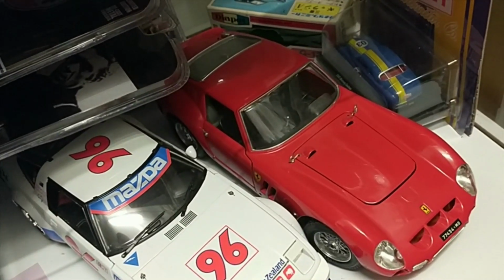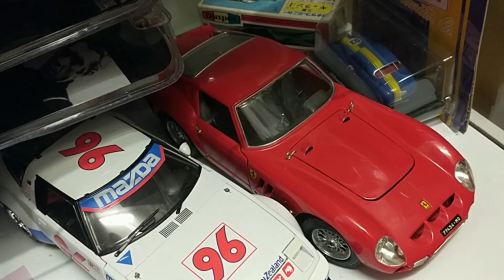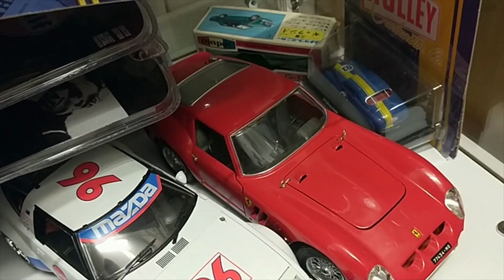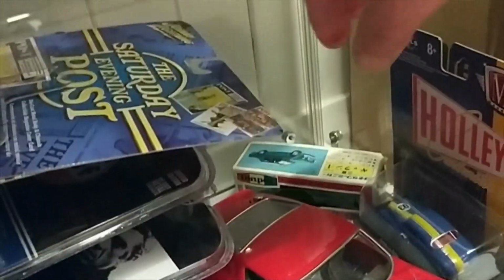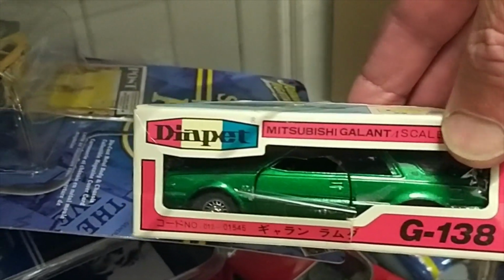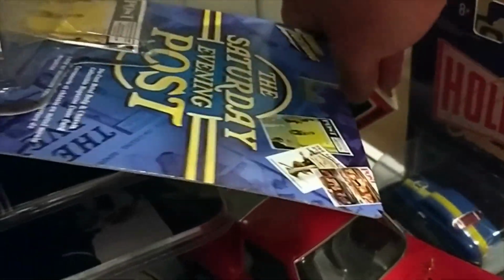The Ferrari right there was a bequest to me from a friend of ours in the model group who passed away. He used to love his Ferraris, and that was left to me to be custodian over, as is the little die cast up the back there. I'll just grab that one. The Diapet Mitsubishi Galant was one of his as well, and so I'm quite honoured to have those in my collection.